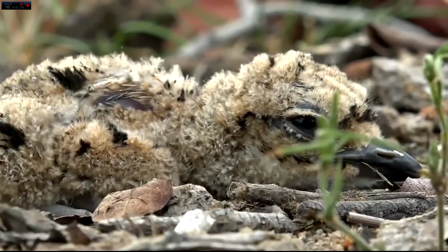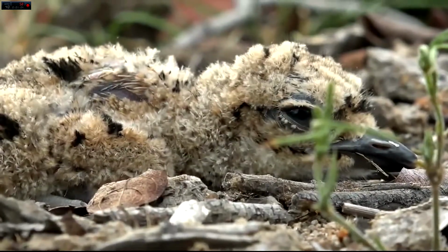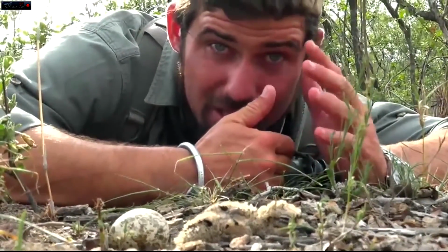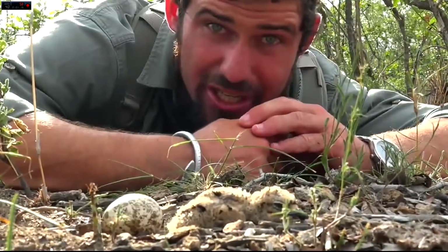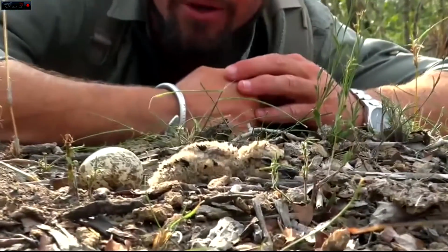But what they do if large animals like buffalo or elephants come walking into this area is that they'll hold their wings up to show the animals like the buffalo that they mustn't come here. So they're very clever and good at keeping these eggs and chicks alive, even though they are just on this kind of shallow scrape on the ground.